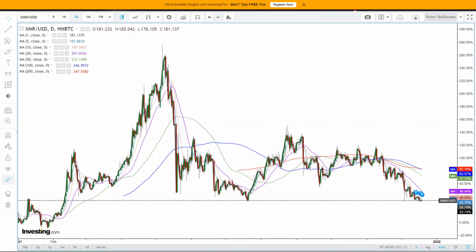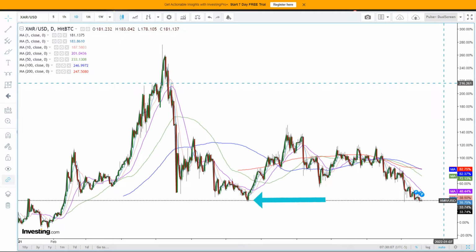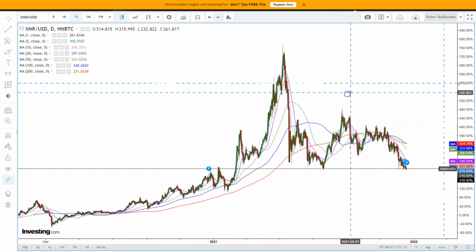You could make the case here on the daily data points that we have something that looks a lot like a potential double bottom. That's also a key technical pattern. So basically, from a technical perspective, the bulls have many reasons to buy.